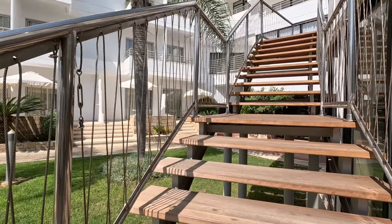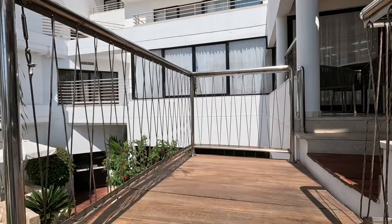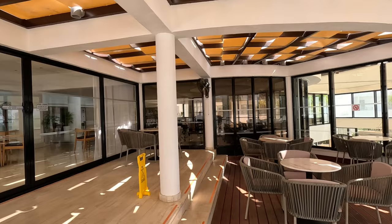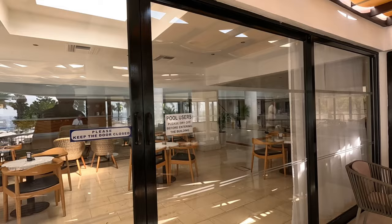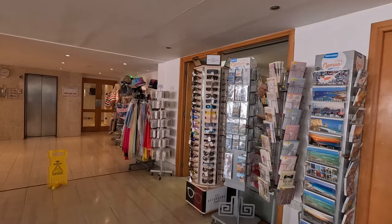Lovely gardens. Well kept hotel, I think. Nice and tidy. Right, up we go. This is the second terrace, guys. We went opposite terrace, but we're on the second terrace. Open the sliding doors to the lovely cool reception area. Right, it looks like we've got a little convenience shop as well.